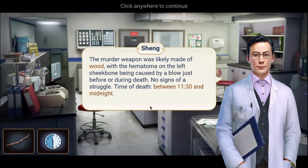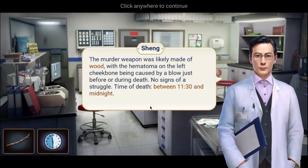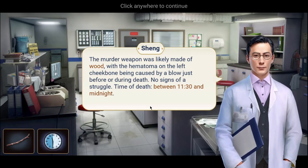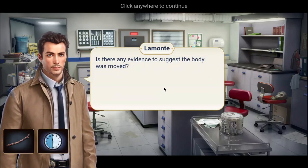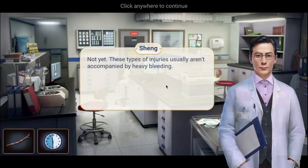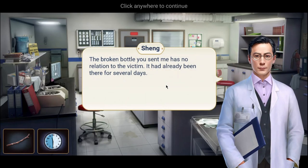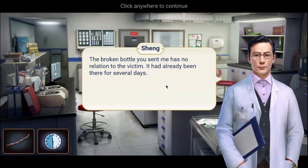Was likely made of wood, with a hematoma on the left cheekbone being caused by a blow just before or during death. No signs of a struggle. Time of death between 11:30 and midnight. Is there any evidence to suggest the body was moved? Not yet. These types of injuries usually aren't accompanied by heavy boots. The broken bottle you sent me has no relation to the victim. It had already been there for several days.